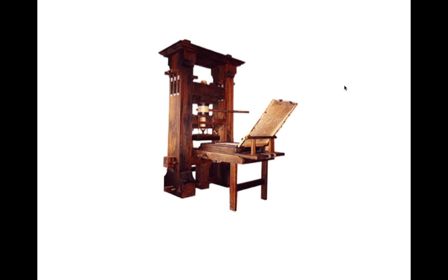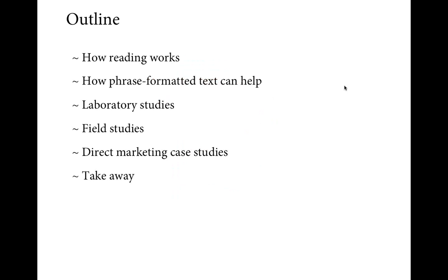And one of the things I want to talk about today in this presentation is ways in which we can make modifications to what we've been working with as fixed type for the last 600 years. To make type a little less fixed than it's been. An outline of what I'm going to talk about today is shown here. I'm going to give a brief overview of how reading works, discuss how phrase formatted text, the technique that we're talking about, can help in reading, and I'll go through a series of studies from the laboratory, the field, and some case studies that illustrate that the technique can have an impact, and then I'll have a summary at the end.